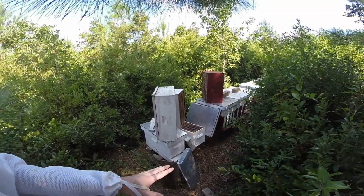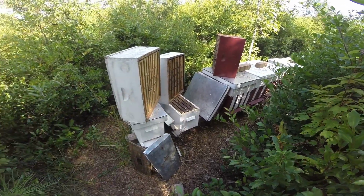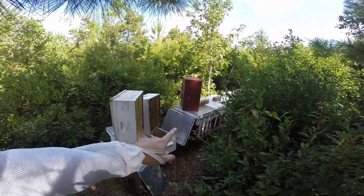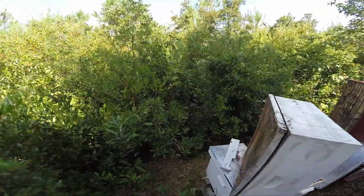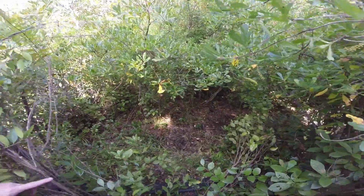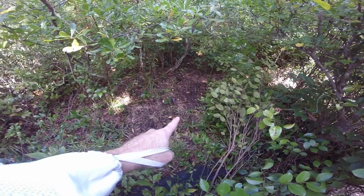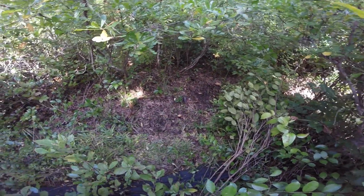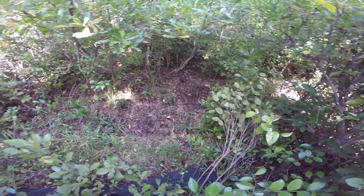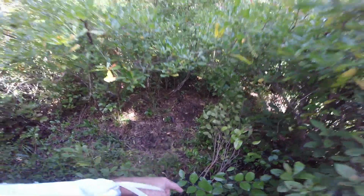But my discovery was the bottom board and the lid were on the back side of the hive stand, just on the ground. However, the deep box and the 2 mediums were all the way back here into the bushes, and you can tell right here how that ground is kind of compacted. That's where I found both of the boxes. Both of the mediums were here, still intact, upside down, completely inverted, and the medium box was over there.